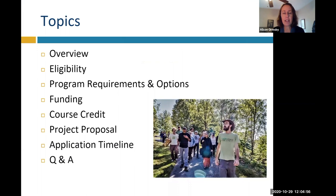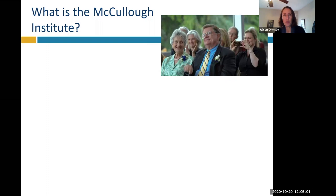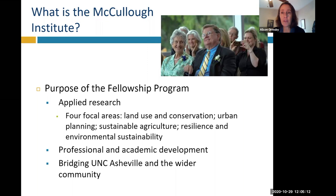The McCullough Institute was established through a generous donation from the McCullough family about 6 years ago. The focal areas of this institute are land use and conservation, urban planning, sustainable agriculture, and resilience and environmental sustainability. So if you do get involved, you need to show a clear linkage between your project and one of these four focal areas. We're very grateful to the McCullough family for providing this funding for a very unique opportunity, something that usually students only get to do in graduate school.